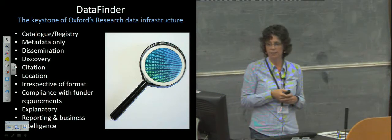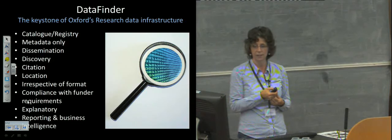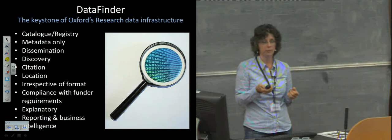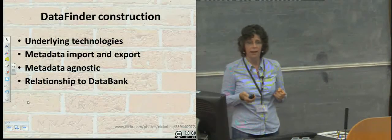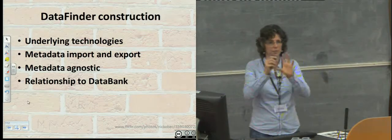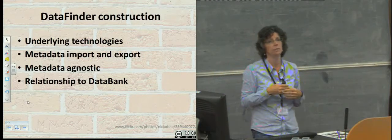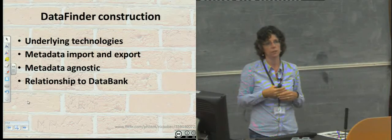Thinking then about Data Finder, it's this catalogue of data. So it only holds metadata for the data sets that are produced by Oxford academics. And we're using this as a sort of audit, I suppose, of what we've got, but also as a discovery tool so that people both internally and externally can find what we've got as far as data sets goes. And it's built on a model of data bank, so that the two are completely compatible. They're sort of one and the same. So it's using the same technologies as we're using for data bank. And the idea is that metadata can be imported in from any other source that we want to, and also we can export data from it.